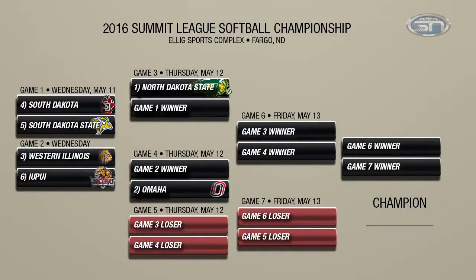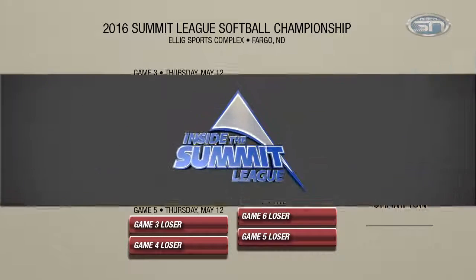So here is how it shakes out for the Summit League tournament. North Dakota State, the number 1 seed. They are the top pitching team in the league by far. Omaha is the 2 seed, the top hitting team in the league this year. And those 2 get first-round byes. South Dakota and South Dakota State will play the first game. The winner of that one takes on the Bison. Western Illinois and IUPUI in the other first-round elimination game. And the winner of that one will get Omaha on Thursday. And the tournament runs up and finishes on Saturday in Fargo.